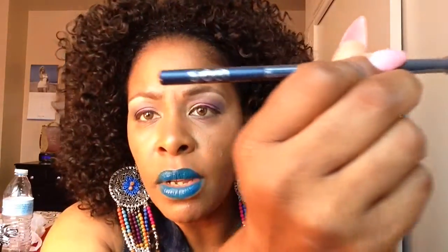Then as far as my foundation, what did I put on today? I put on my Black Opal. Don't know the name of the color, but this is it right here. And then I set it with the Ruby Kisses banana setting powder. I concealed with my Pro Concealer by LA Girl. And under my eyes, I went under with this blue liner. You probably can't even see it because I have since put on my contacts and wiped there. I'm doing a little bit of contouring with this. This is a Fit foundation stick, and I just put a little bit there and kind of rubbed it in with my hands and on my nose.